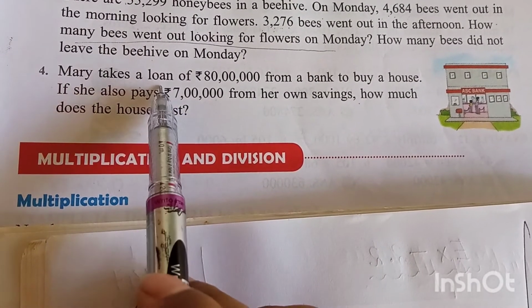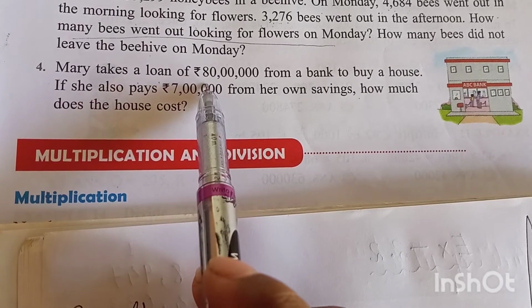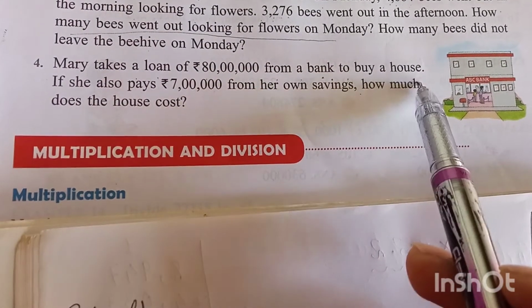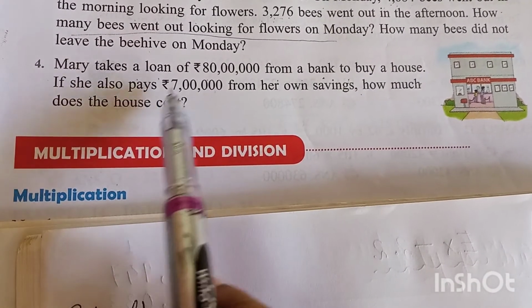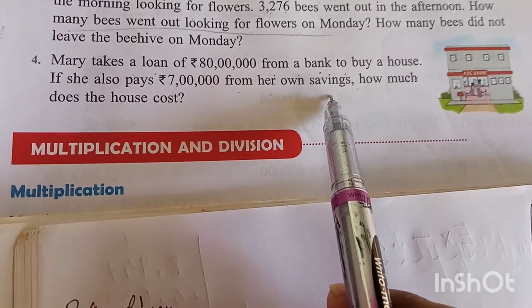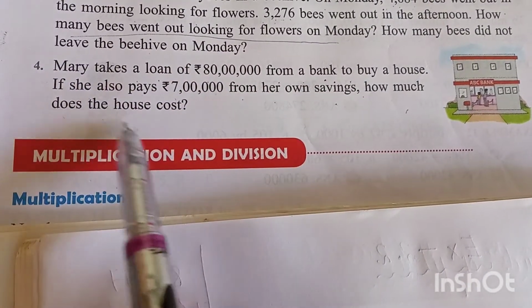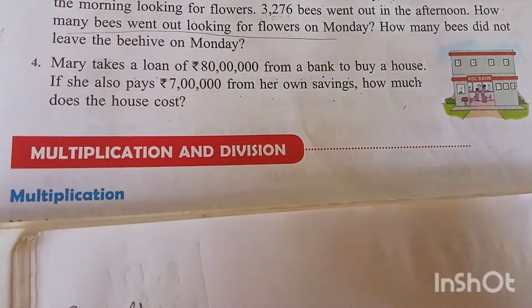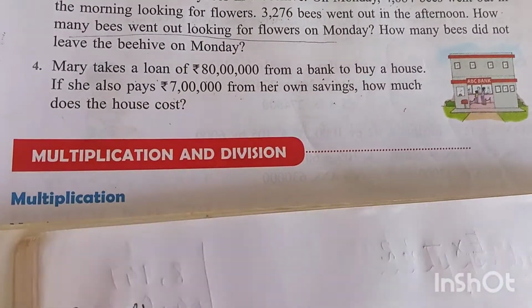Now look at the question number 4. Mary takes a loan of 80 lakh from a bank to buy a house. If she also pays 7 lakh from her own saving, how much does the house cost? Very simple. Just add these two amounts and we will get the cost of the house.